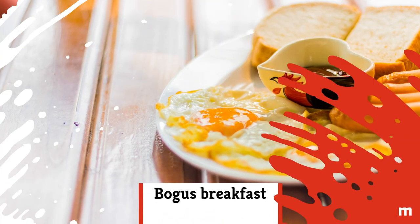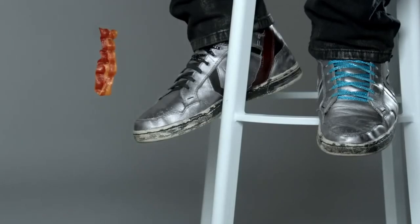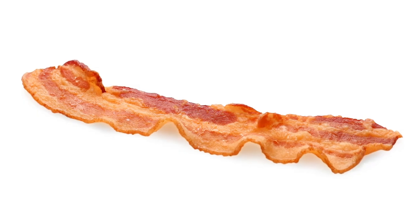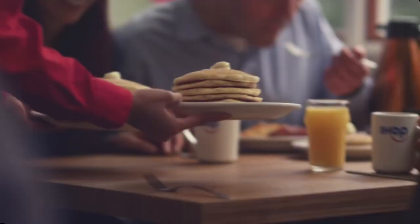Bogus breakfast. Breakfast is the most important meal of the day, but it rarely looks or tastes as good in real life as those ads would have you believe. Why? Well, the reason that bacon looks so amazing on TV is because food stylists weave it over and under tubes before putting it in the oven, giving it a perfect ribbon effect you'll never get actually frying bacon. At least it's edible, though.